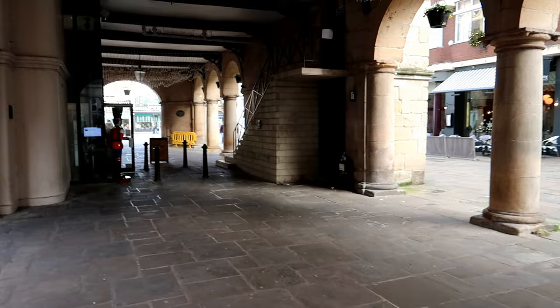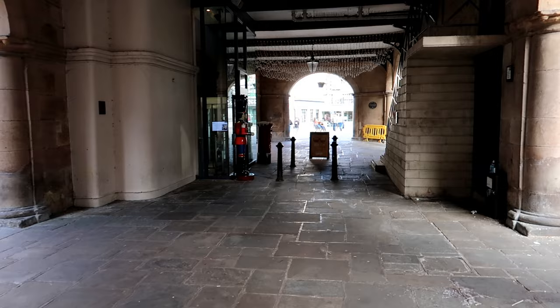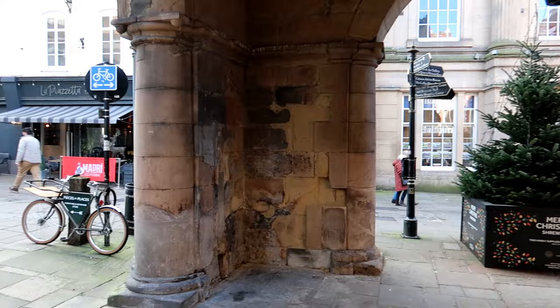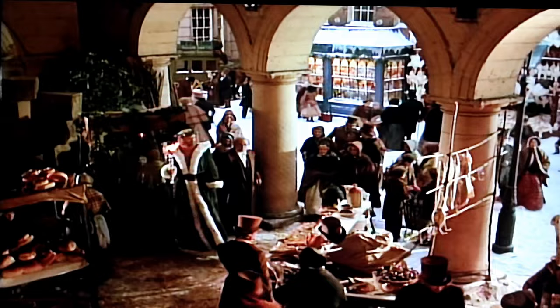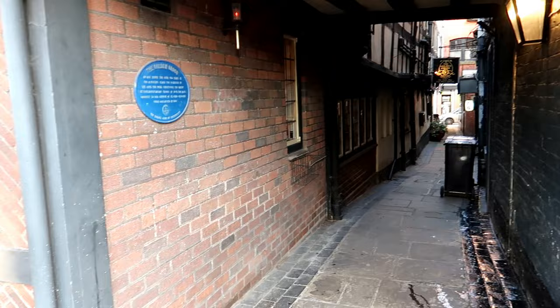Oh, it's lovely, isn't it? There's something upstairs, but I don't know. Tina again, and the tree. Cool, isn't it, to be here? We've just watched it as well. It's pretty cool. We've just stumbled across this little alleyway. Looks so cool. That's something from Harry Potter. And it's attached to this pub.